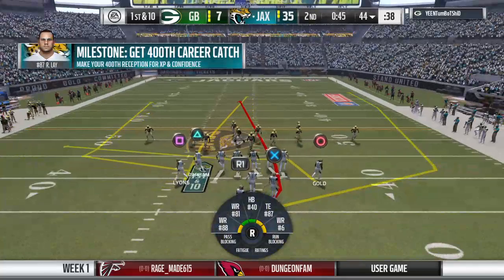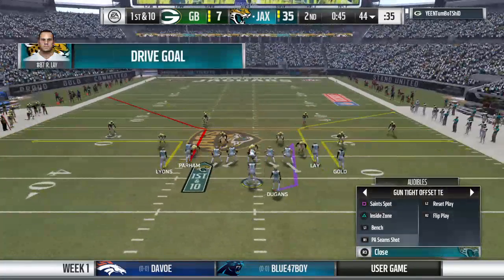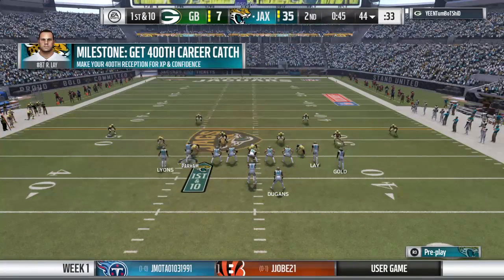Watch left, watch left, watch left. Stop right there. Watch it now, Barney. Over. All right, here we go. And the wideout in motion.